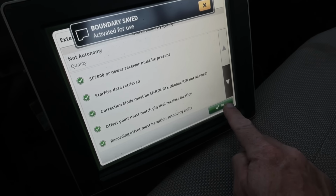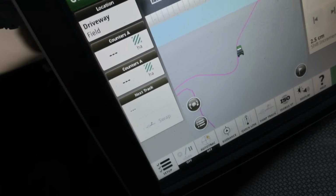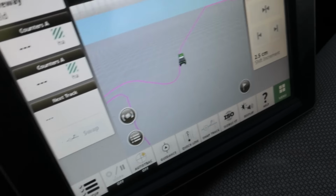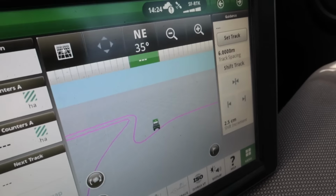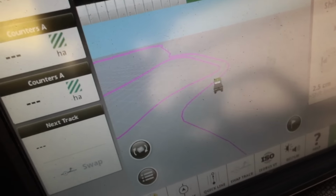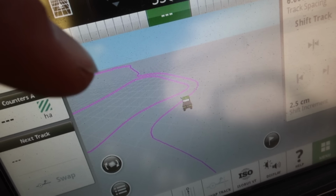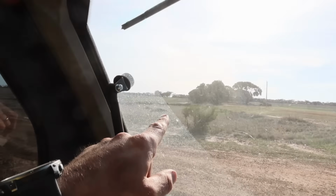Boundary is saved. We go okay, and then I'll show you what I mean. Turn around now. See that little gap that we've got here? That we've got there, you can see that. See how we've got that little gap to basically go over to the next paddock there. It's what we have to do.